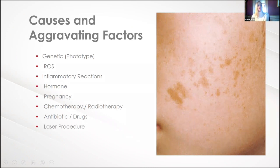Laser procedures, certain lasers, not with the right phototype or not with the right nanometers of wavelength, may, in certain cases, not all of course, if you have Fitzpatrick skin type 3 or 4, or darker skin, you may have more predominantly or be predisposed to hyperpigmentation. And it's an interesting thing that we relate a lack of vitamin B12.